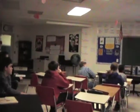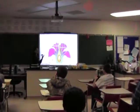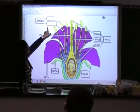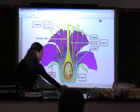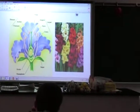ovary. All right, and then this would be the male side. So the whole male part is called the stamen, good. And then it consists of the top part and this longer thin stalk. So the thin stalk is called the filament, and the top, the anther. Perfect. All right, so we just filled this out.